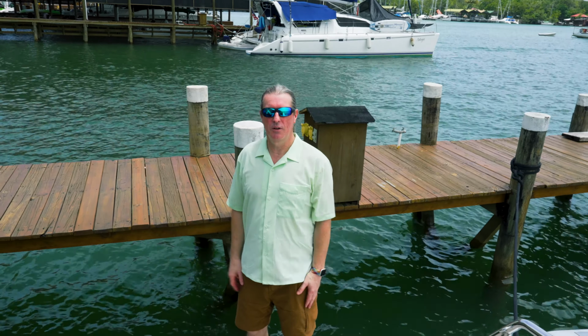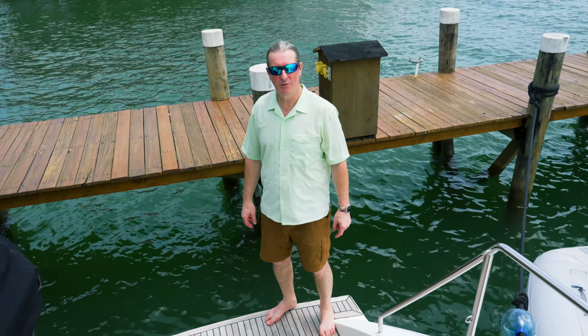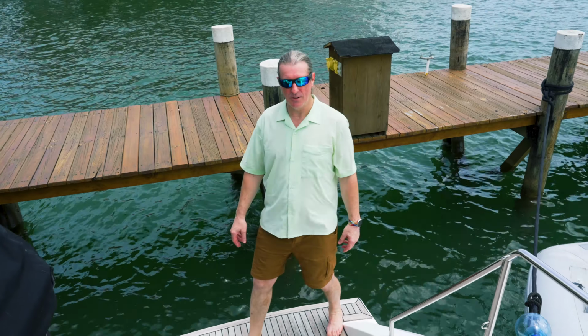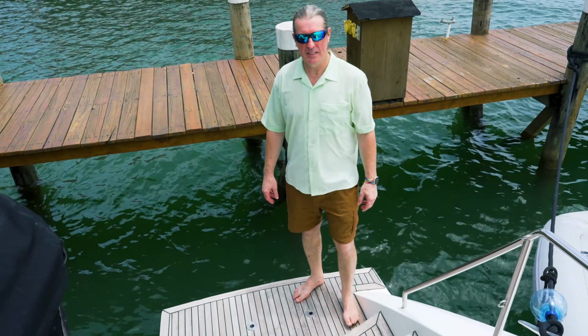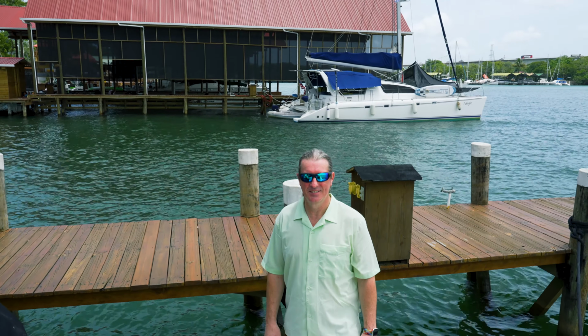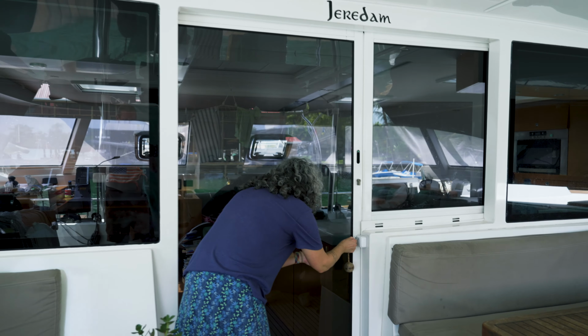Swim steps on this boat are vast. There's plenty of room here to suit up and go in scuba diving, which we're really looking forward to. This boat already has an extra ladder. You can see the mount support under my feet here. So it makes it a little easier to get back on and off. But it's a big swim step, super comfortable both sides. Ready to go inside? I sure am. Let's check this out.